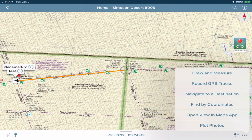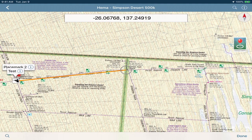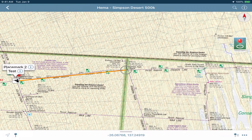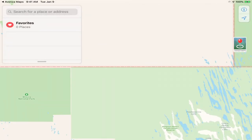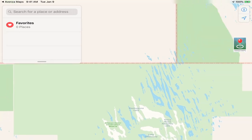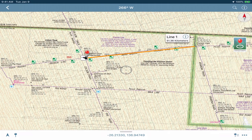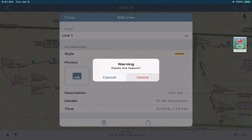Navigate to a destination. Find something by coordinates. So here you could copy and paste or enter coordinates. That's good to have. If someone gives you some coordinates for a location, you can enter that. Done. Open view in Map App, and plot a photo, not sure what that does. So that will show, that's also quite handy. So that will show it then in Apple Maps. That's actually quite nice. So you can actually touch that line and delete that again, for example, or name it, change the style, add a picture to it. But yeah, pretty good functionality.